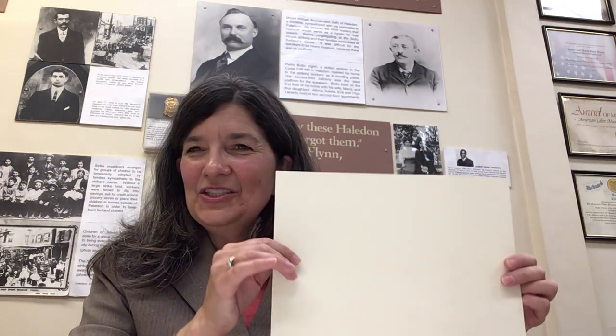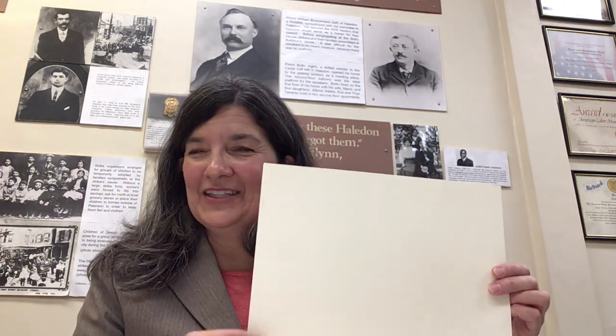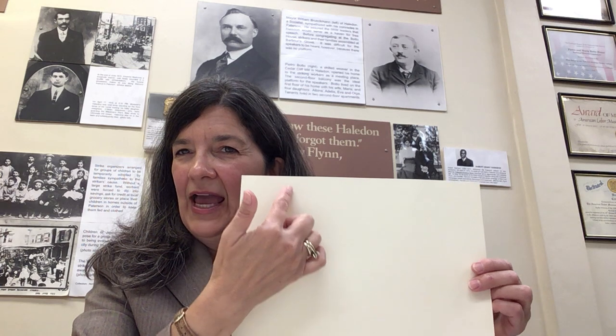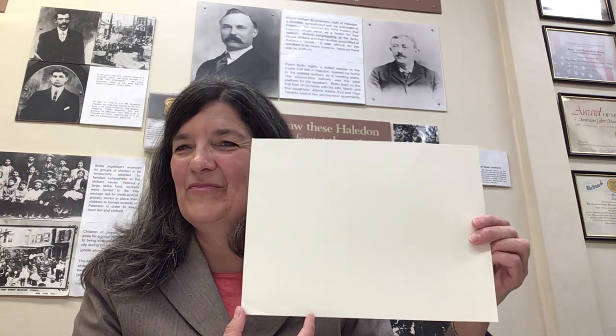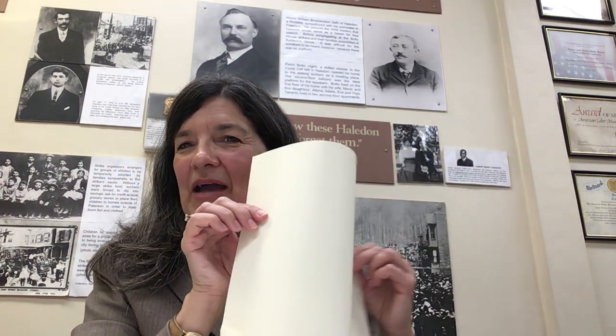And then once you have that, I have not done so, but I'm going to take a ruler and mark off a 2.5 inch width from top to bottom of my folder for my bookmark. And then I'll cut it out and I'll be ready to go with a pencil and some markers or crayons.